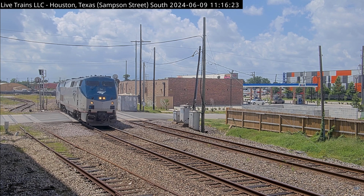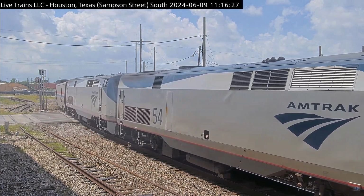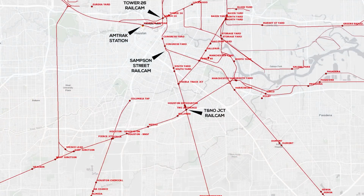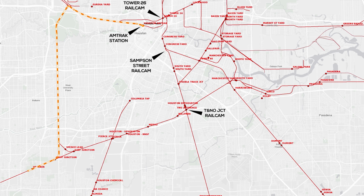We begin the video in Houston, Texas, where we caught a very rare routing for the Amtrak Sunset Limited train. Let's jump into why. Looking at the railroad map of Houston, we can see all the different subdivisions that are located on the south end of the city. Normally, the Sunset Limited train comes from San Antonio, Texas to Houston off the UP Glidden subdivision.